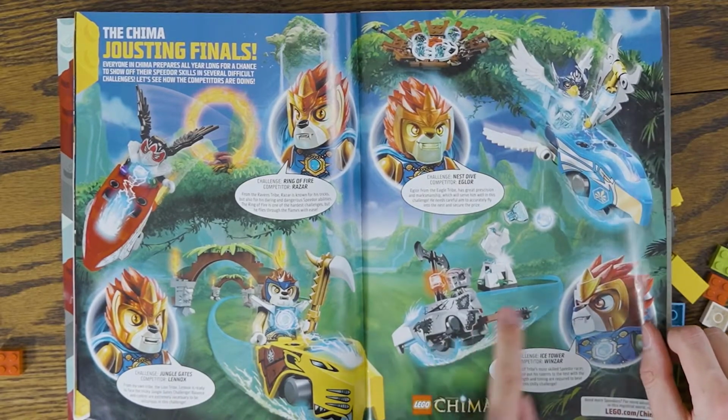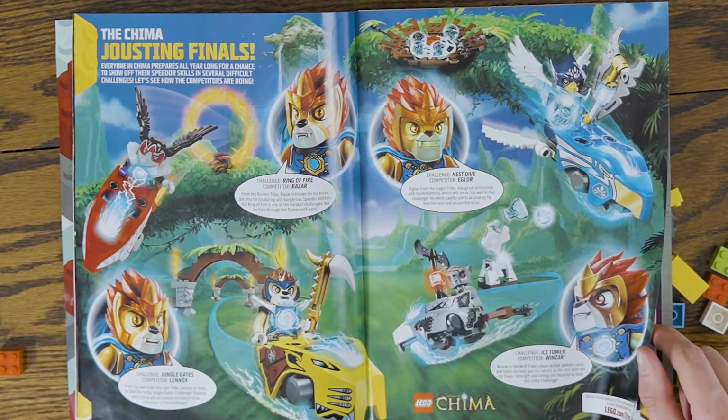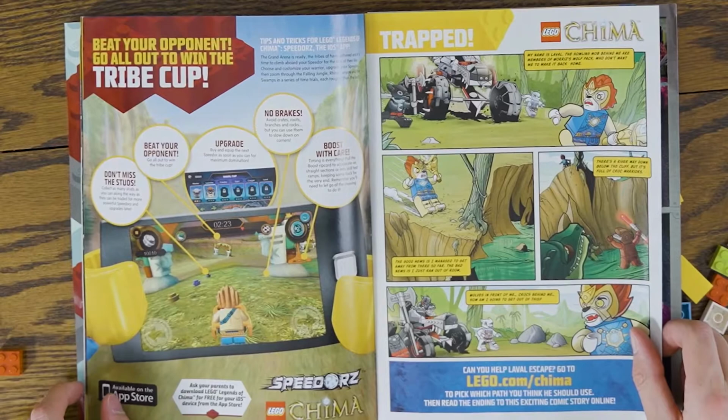Yeah, I remember the Speedors that they had as part of Lego Chima. Really some cool looking vehicles here. Unfortunately, I don't know much about it, so we'll move on to the next page.